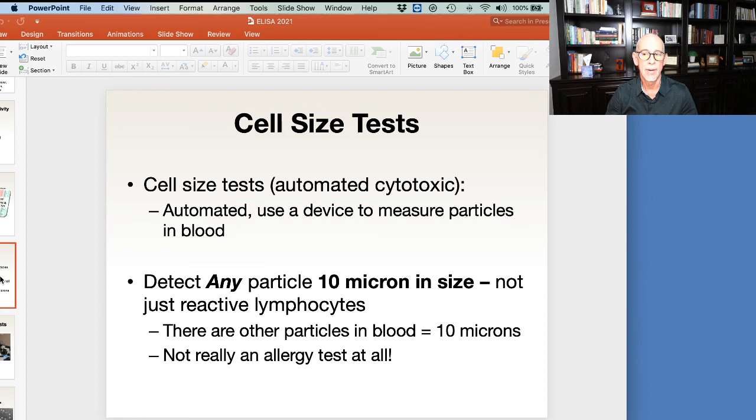So it can pick up on anything that gets in the bloodstream that's larger than that. It could be platelets, it could be heavy metals, toxicity, but there are no other particles in blood that are 10 microns. Not really an allergy test at all, just measuring particle size.